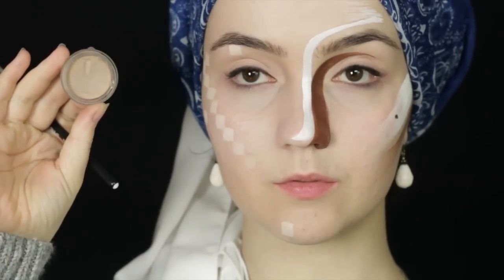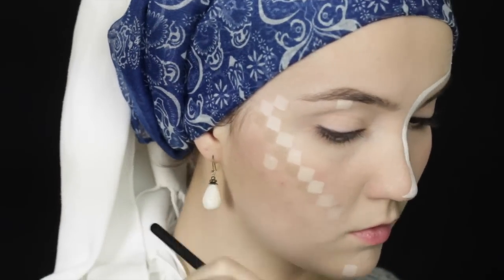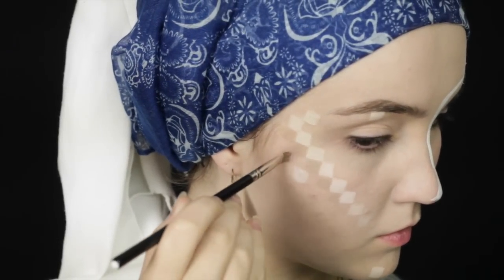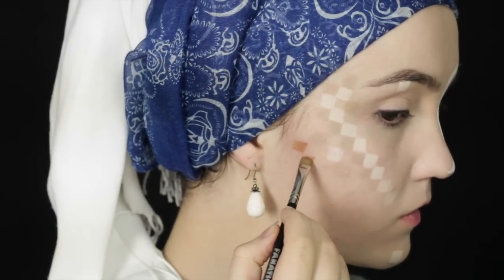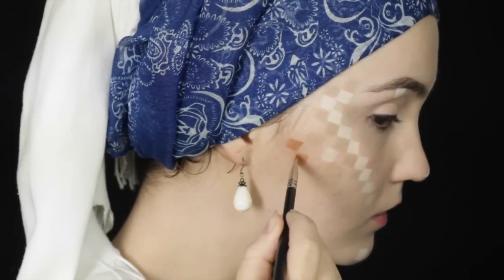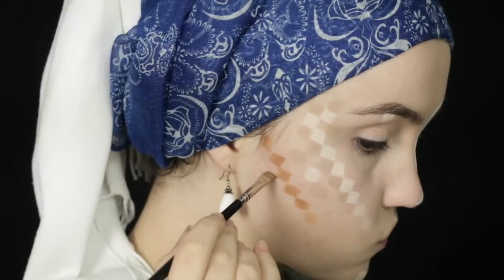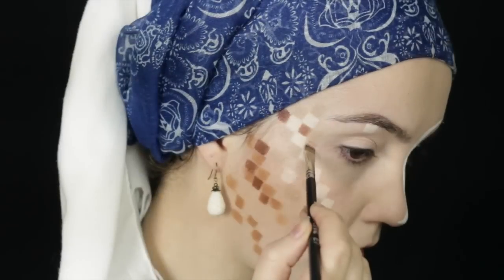After that I moved on to a slightly darker colour and then applied that around the highlighter colour that I've already applied. And I'm going to keep using the two darker shades. This is the second to last dark shade, and this I'm going to apply right underneath the highlights of the face. So where I would normally apply any kind of contouring or any kind of blusher.